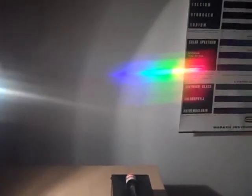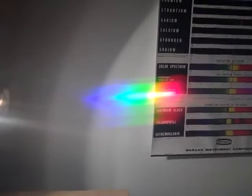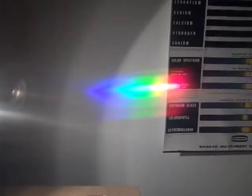Okay, so here I have a regular incandescent light bulb, pretty strong. I'm going to put the diffraction grating now in front of the camera to show you the continuous spectrum of light produced by the incandescent light bulb. So here to the side, you can see the spectrum produced. Basically, the white light is divided by the diffraction grating into the individual colors, and you can see that the spectrum is continuous. We see all of the colors of the rainbow in this spectrum. I'm going to turn off the light bulb and turn on the hydrogen lamp.